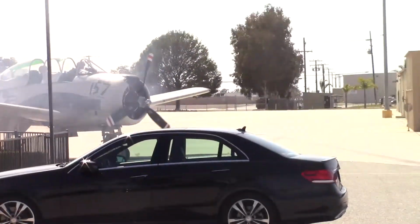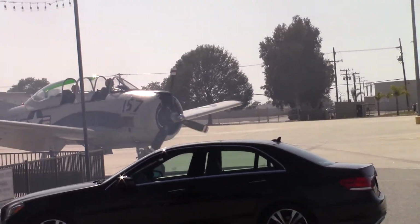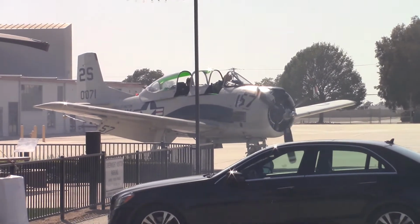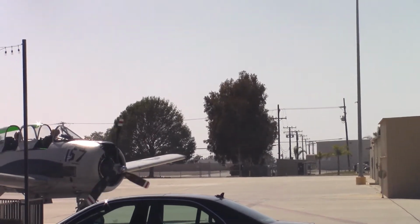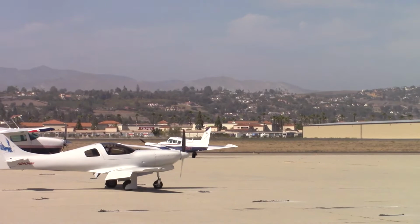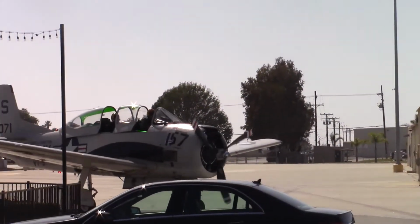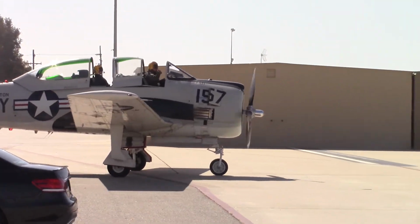Hey, look, the World War II plane is starting up, right behind you. Man, it's smoking. And over there, we got the twin engine now taking off. Let me get the World War II plane, because that's the highlight of the trip.